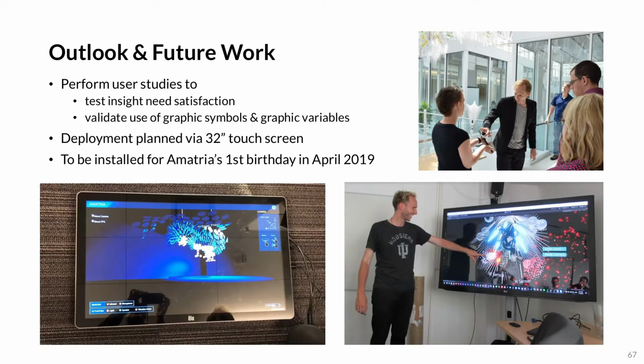To conclude, on the bottom right, this is my favorite experience with Tavola. Katy and I went on a research trip to Germany, and we had to give an impromptu talk about our research, and I wanted to demo Tavola. It was 2 o'clock in the afternoon in Dresden, and it was 8 o'clock in the morning in Indiana, and we actually already had colleagues in the lab that were working that early. So we asked them to go under Amatria.